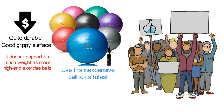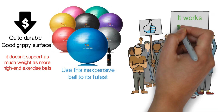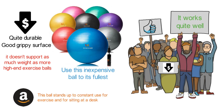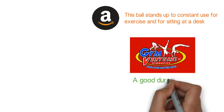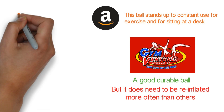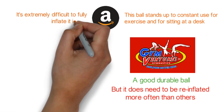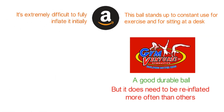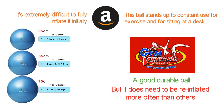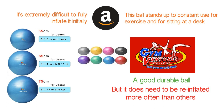Most buyers really like this exercise ball for its affordable price and say it works quite well. One Amazon reviewer says the ball stands up to constant use for exercise and for sitting at a desk. In its review, Jim Ventures says it's a good durable ball, but it does need to be reinflated more often than others. However, a few Amazon reviewers say it's extremely difficult to fully inflate it initially. You can pick between 3 different size ratings, ranging from 55 to 75 centimeters. It's also available in 8 colors, including black, blue, gray, green, pink, purple, red, or yellow.